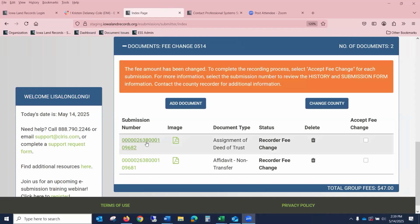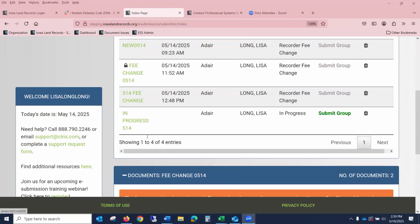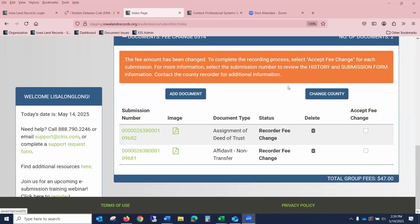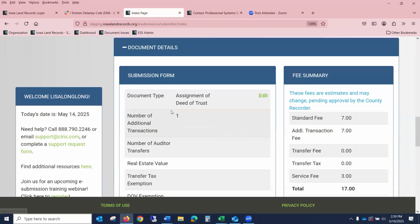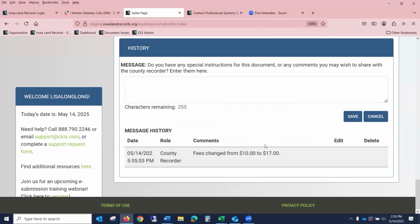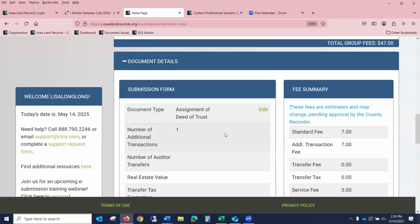You have to come out here, find the group in the fee change status and look at each submission. It's telling you to accept the fee change, and for more information, select the number. So I'm going to click on this submission number, and I'm going to scroll down, and it went from 10 to 17. That's the addition of that additional transaction that I talked about.